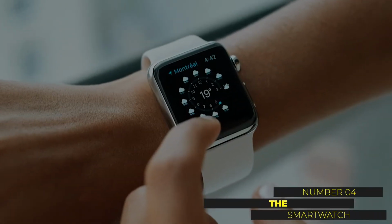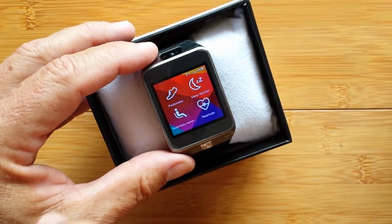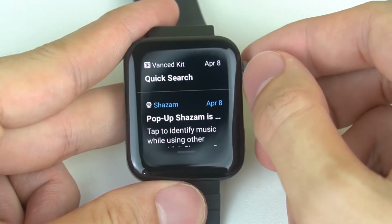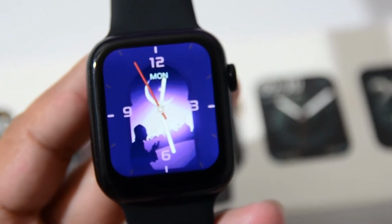Number 4. The Smartwatch. The smartwatch features all the bells and whistles of a traditional watch, including a display, an alarm, a stopwatch, and other functions that will help you time your exam. The only difference is that it has other concealed high-tech elements that allow students to cheat without being discovered.